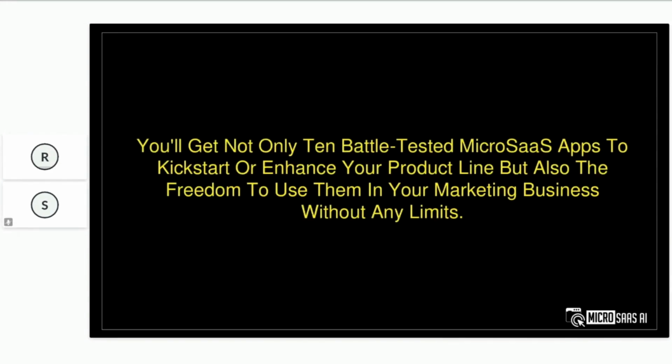Okay, so not only are you getting 10 battle-tested MicroSAAS apps, Simon's just giving you a real quick look at 2 of them there. I'm going to go a little bit more in depth in a moment. You get the freedom to use them in your marketing business. So what you can do is you've got personal rights to every single one of those 10. Plus, you've got white label resell rights to each one as well. Okay.